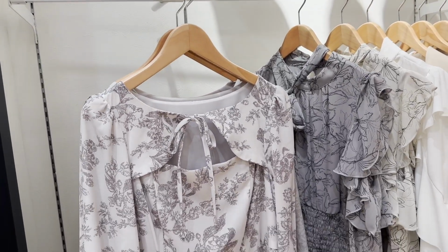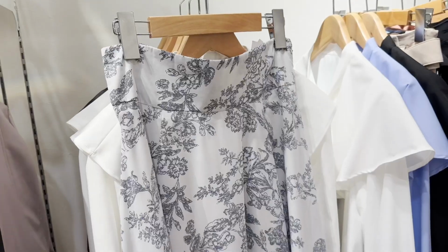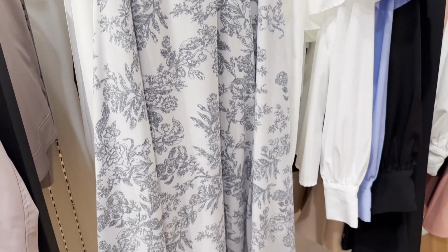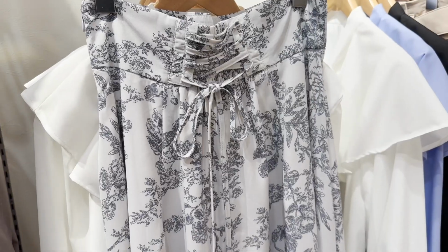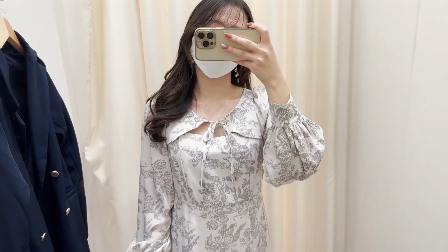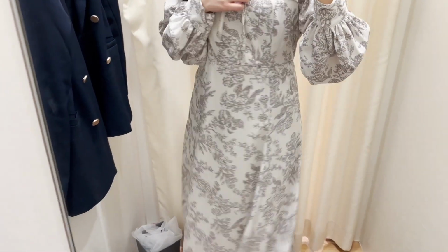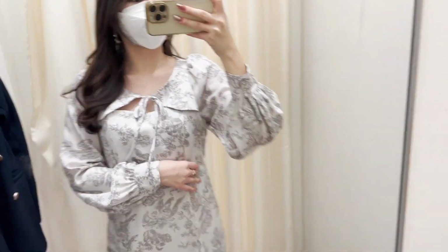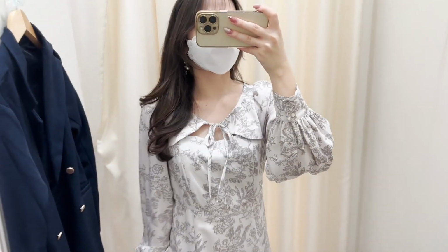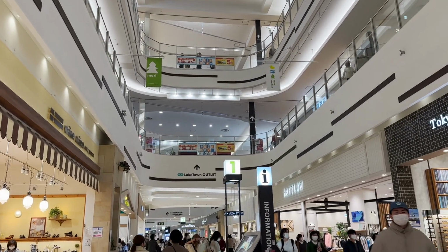I found this floral patterned one-piece dress and skirt at a brand called Ingu, with the same pattern but slightly different colors. This type of floral pattern has been so popular recently. I see a lot of girls wearing blouses and skirts similar to this. I ended up getting this dress with the white and light brown, and I couldn't choose, so I also ended up getting the skirt version, which is actually white and blue.